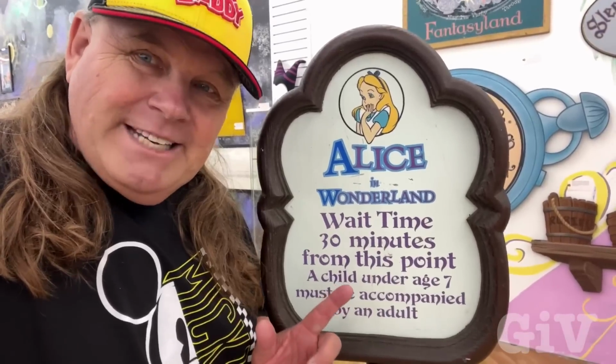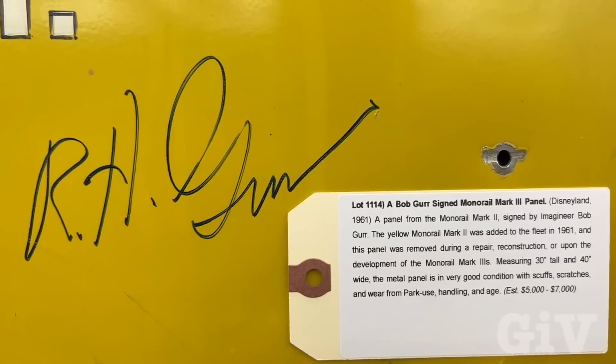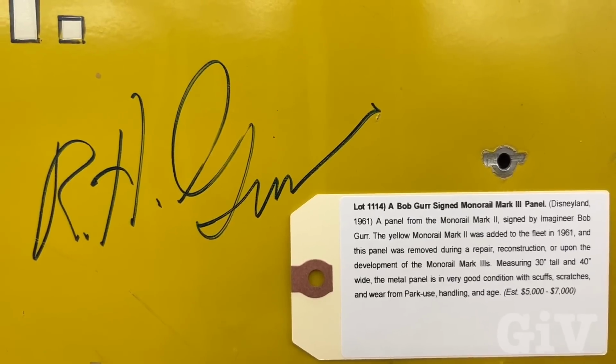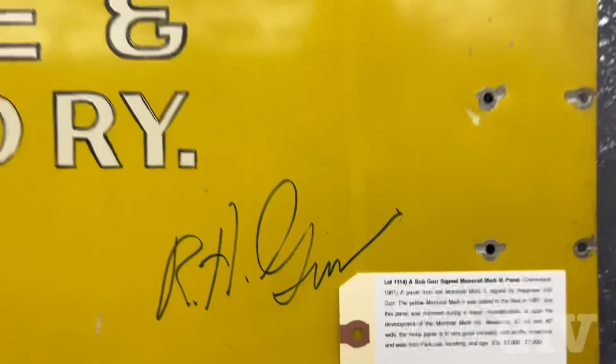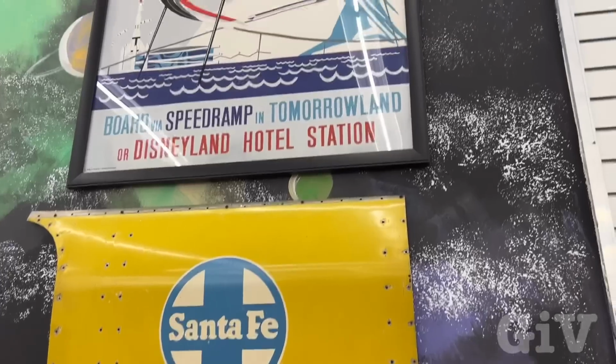This was actually painted on 30 minutes. What if you have to wait 50 minutes? Do they have to actually write it down all the time? It says Bob Gurr signed Monorail Mark III panel. I don't know who that is, but I like the sign. Monorail.